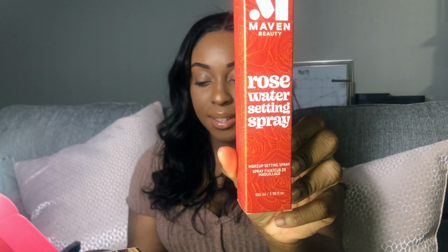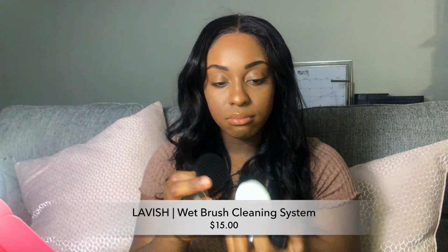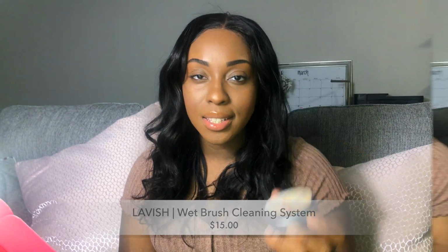Next in the box is Maven Rose Water Setting Spray. It says, mist all over your finished look to lock it down and prevent smudging for up to 16 hours. This is $22. Next in the box is this Lavish Wet Brush Cleaning System. It has a silicone scrubbing pad inside and you can easily remove makeup residue from cosmetic brushes. So this is the pad. And this is the soap. The price of this is $15.